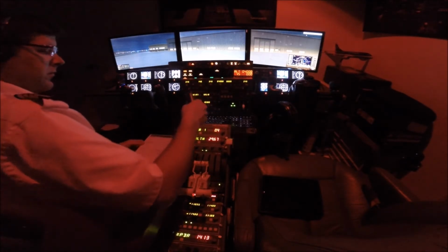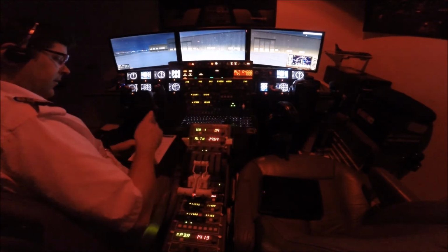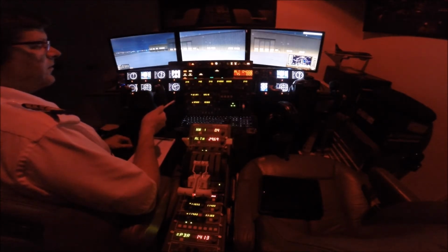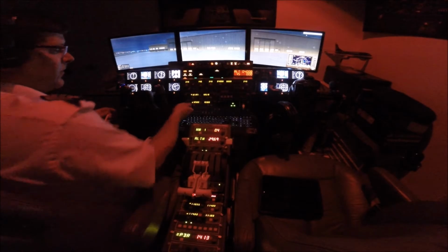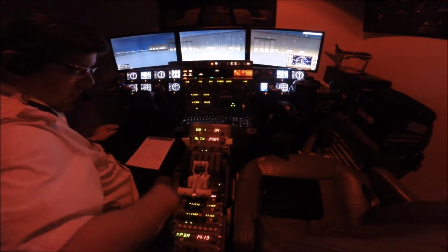121.97 is ground. 69 on the altimeter. I can't pick up their ATIS because it's a 0.25 and I can't do the half decimals. Well, let's get the engine started. We'll give them a call.